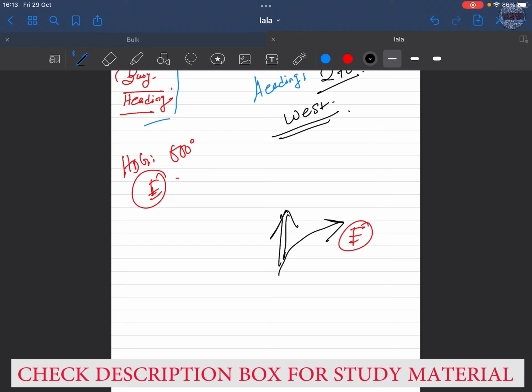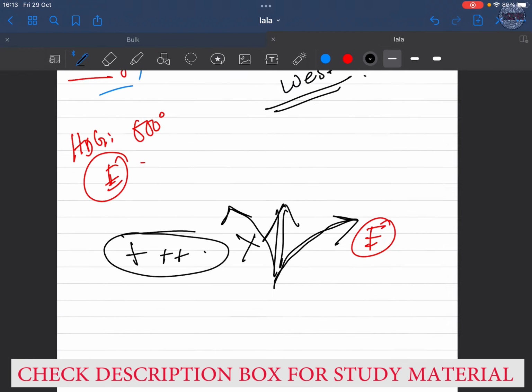This may be your danger, okay? Wreck actually. So you will not alter to this side. You will alter to the starboard side, okay? Suppose you are heading 000 and you are seeing the west cardinal. That time you can alter to the port, and starboard side is your danger side.